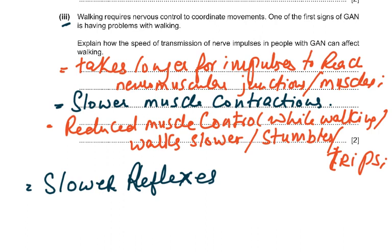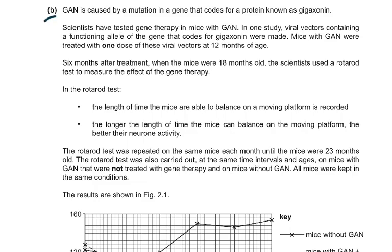So how would you word it? Takes longer for impulses to reach the neuromuscular junctions of the muscles, slower muscle contractions, reduced muscle control while walking, or you could have said walk slower, or you could have said stumbles or trips, and the last is slower reflexes. Now, let's come to the B part of the question.